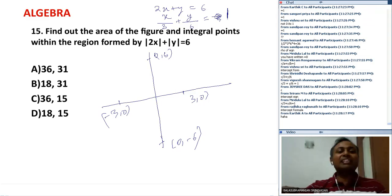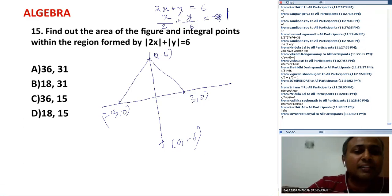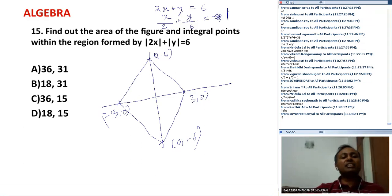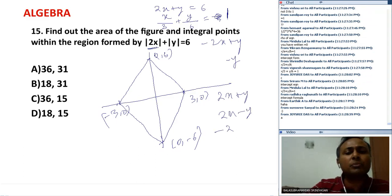Okay, intercept form. So my straight lines would have to be of this kind. This is the region I would form, and clearly y would be minus 3, 0, because when x is less than 0, mod of 2x will become minus 2x plus y. When y is less than 0, mod y would become minus y. So I will get 4 combinations: 2x plus y, 2x minus y, minus 2x plus y, and minus 2x minus y, and each of them equal to 1.